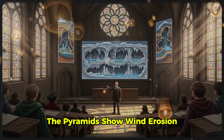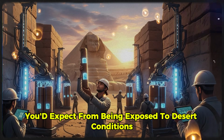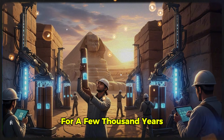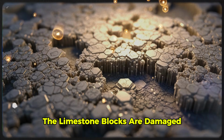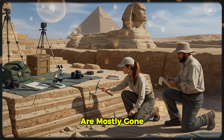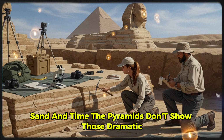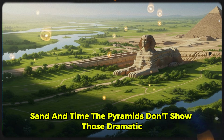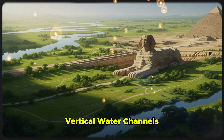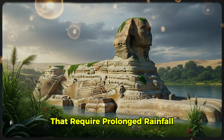But the erosion tells a different story. The pyramids show wind erosion. They show the smooth, rounded weathering you'd expect from being exposed to desert conditions for a few thousand years. The limestone blocks are damaged, sure. The smooth casings that once covered them are mostly gone. But the structure of the damage is consistent with wind, sand, and time. The pyramids don't show those dramatic vertical water channels. They don't show the kind of deep grooves and weathering patterns that require prolonged rainfall.